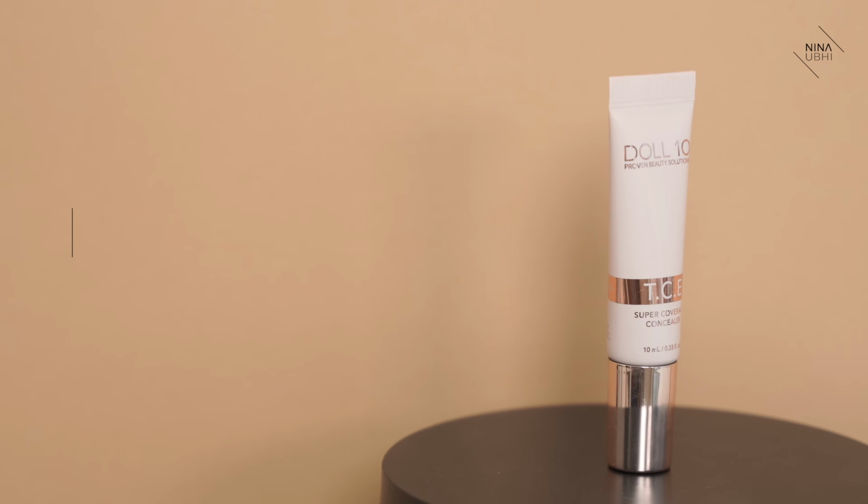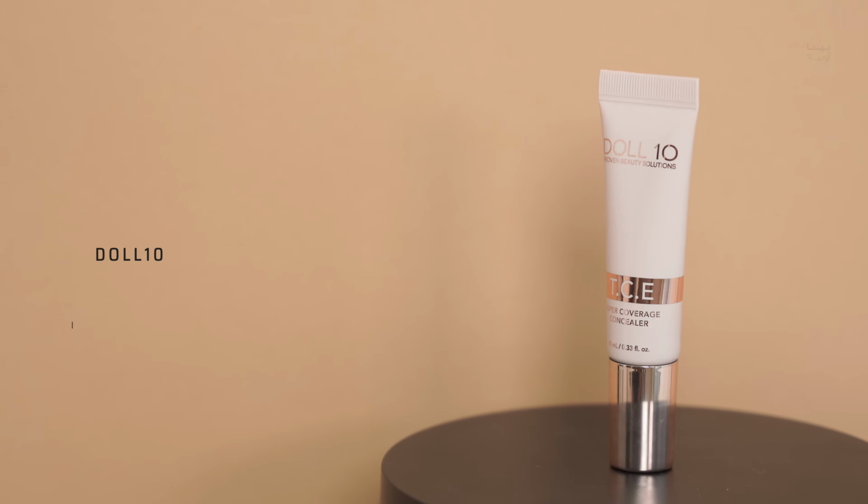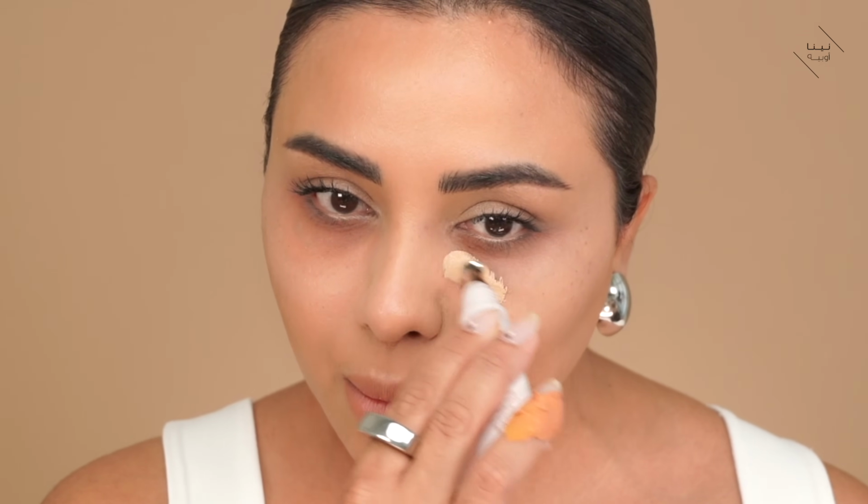Next, we've got the Doll 10 High Coverage Concealer in medium. I haven't actually seen how this covers up dark circles before, so I'm interested to see. Might be a little bit light for me, we'll see.